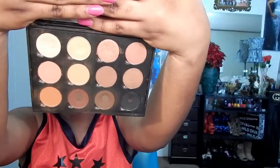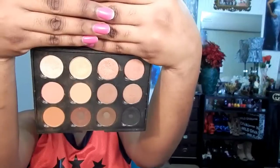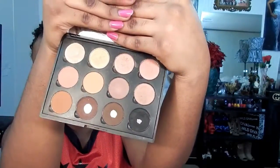My Coastal Scents Hot Pots, this is a fraction of the Hot Pots that I have, but I've really been liking these. They're really good. These are the only single eyeshadows I've been really using. These eyeshadows are so pigmented. They're very inexpensive. They're great quality. They're dupes to some of the higher end eyeshadows.